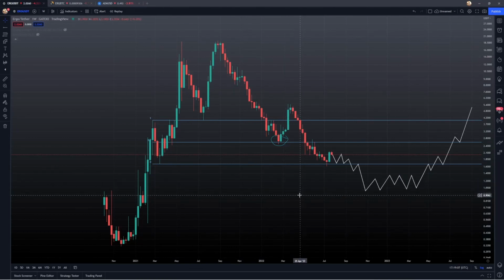Again, it's going to take a long time to develop, even if the low is already in, which is a possibility. But even if the low is already in, that doesn't mean we're going back to new all-time highs next month. It means that we have a long consolidation period ahead, that we have to build a base and start to form a new structure, transitioning from a bearish trend into a neutral sideways trend into the new uptrend of the bull cycle. So that's the end of my Ergo analysis.